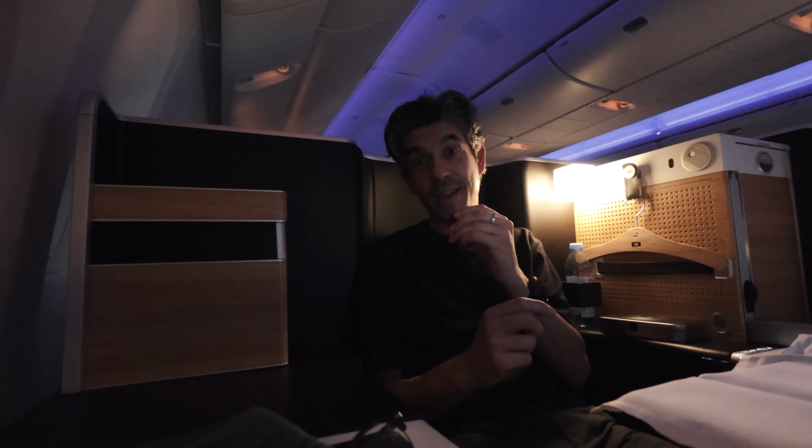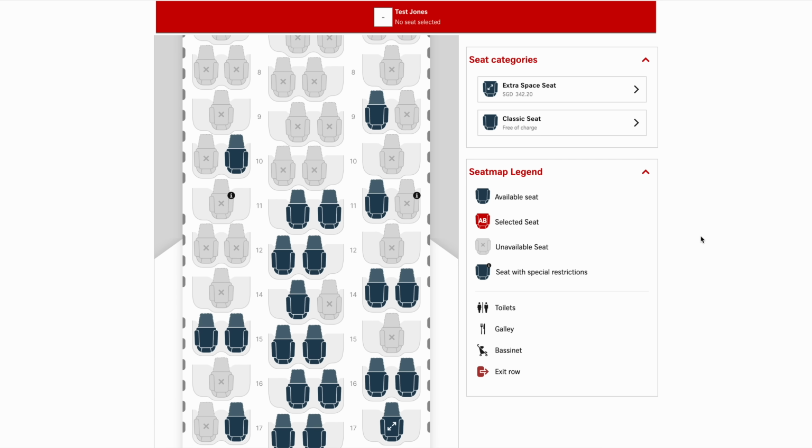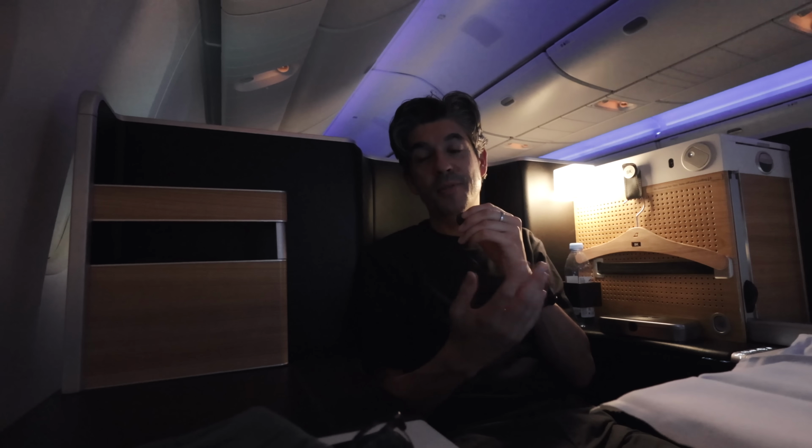The second way to do it, if you don't want to pay, is if you wait 48 hours before the flight actually departs, you can then jump on the seat map, and if any of the throne seats are available, you can then book them for free. Now that's a bit more of a riskier move because obviously people might have paid for them up front, there might be none left, but it also saves you a ton of money.